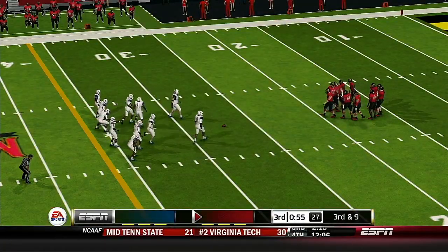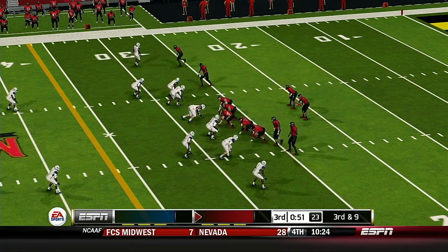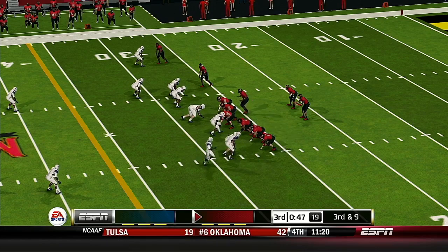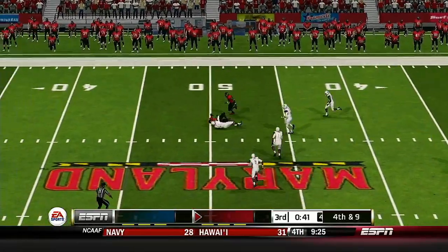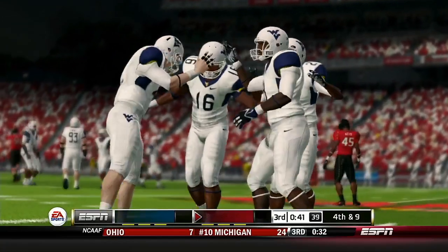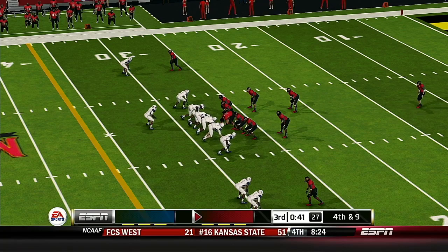From their own 27-yard line, third down. Receiver dropped it. Incomplete. So that'll make it fourth down. The defense held their ground on that play. The quarterback just wasn't able to find any open receivers. Roach back to return it.